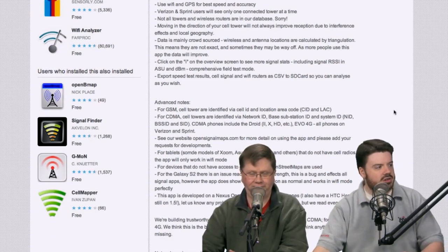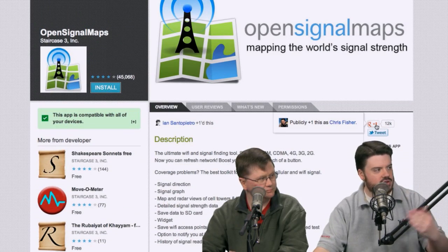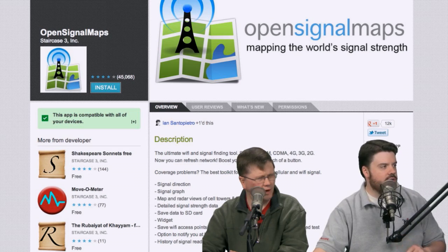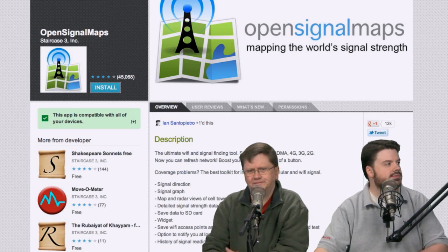It's awesome. If you've struggled a little bit, this might be the thing that just maybe pushes it over the edge and makes it work for you. So check out Open Signal Maps. Link to that in the show notes. Oh, it's a must. Must install. I think you'll really dig it. All right. Well, and thank you.